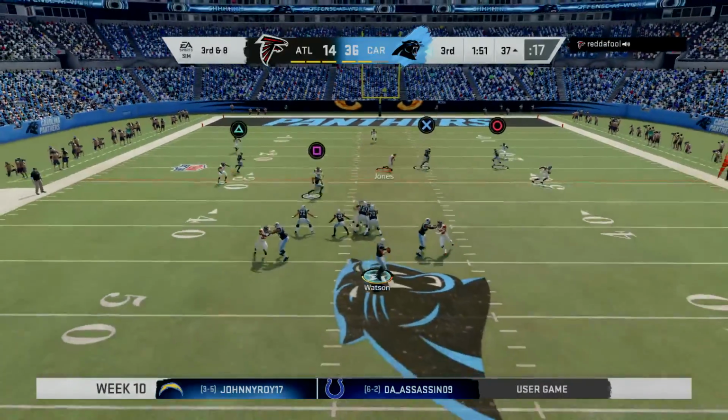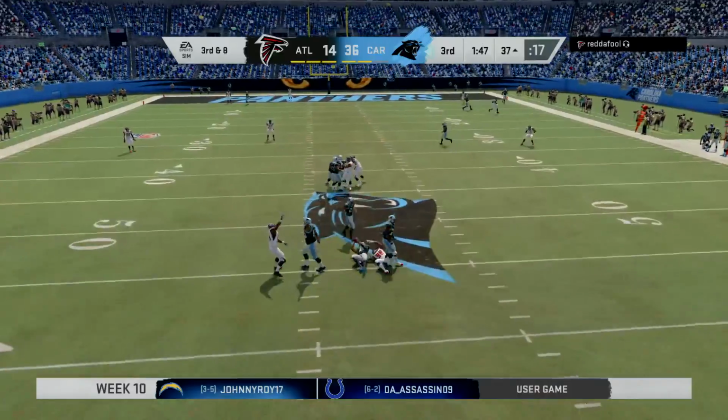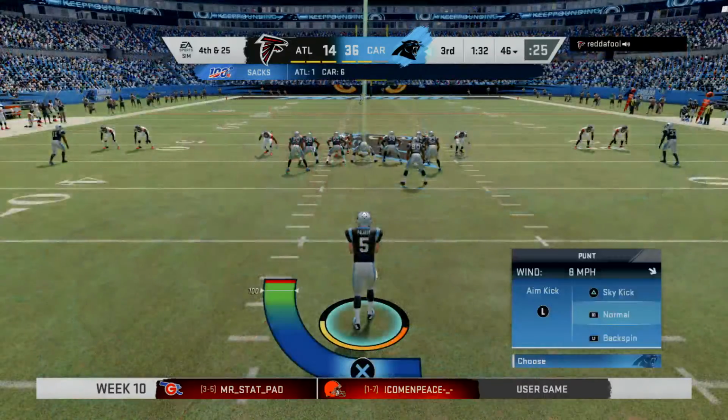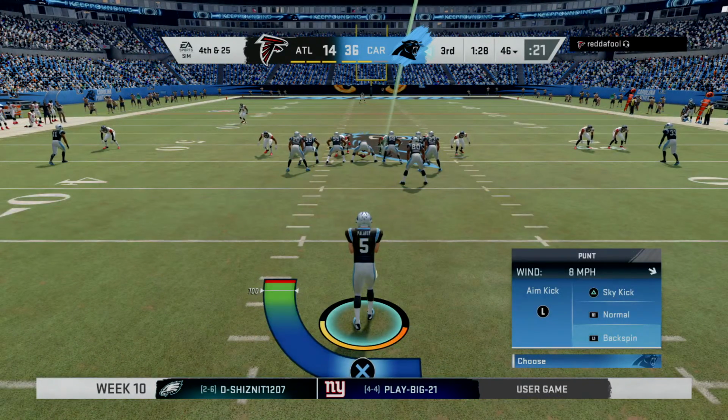They'll fake the handoff. Now Watson. And a big loss here as he's taken down. Tack McKinley in there to get him, and that is sack number 6 now for him on the year. And we say it all the time, have to be able to get rid of the ball sooner than that.